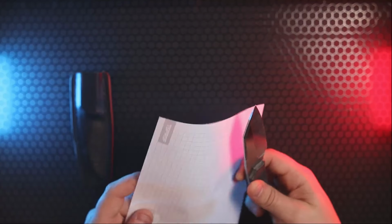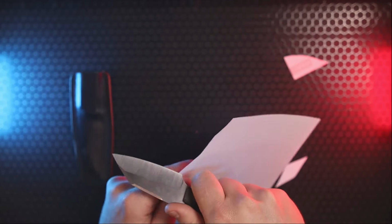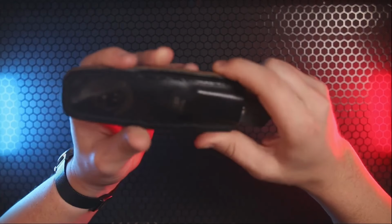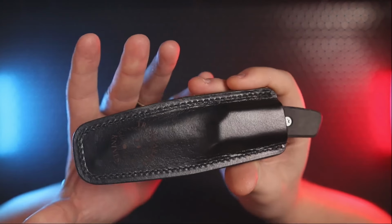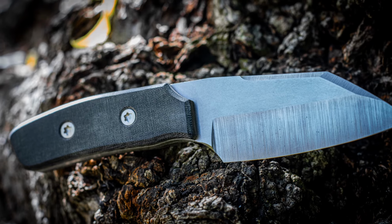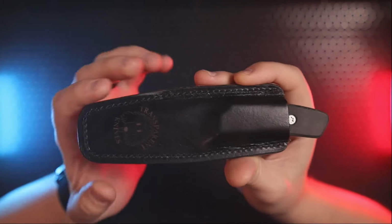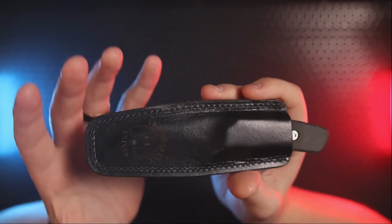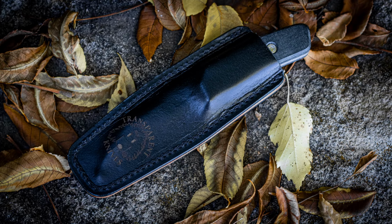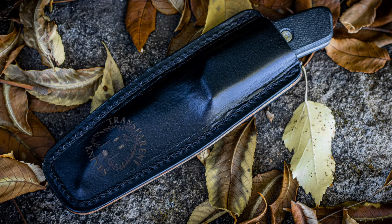I am not a fixed blade guy. The amount of times that I have said this has been a lot. I have said it so many times because in most scenarios I'm going to be carrying a folding knife. But ever since the Transparent Knives Doodle came in, I've been unable and unwilling to get it out of my pocket. It's been so freaking good. And finally, it's time for me to break my silence.